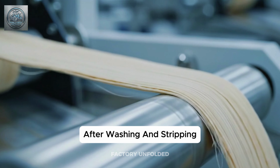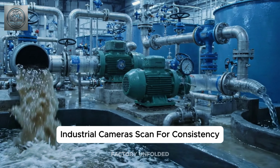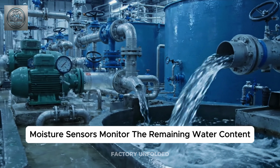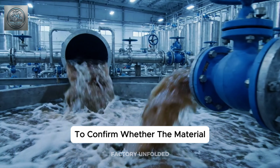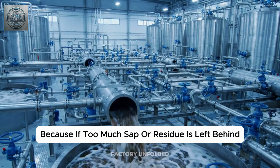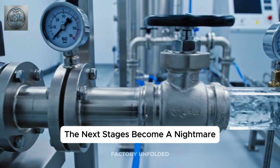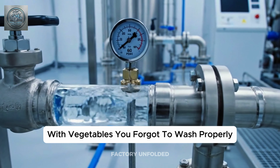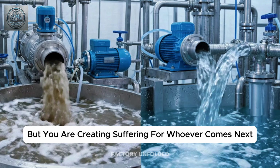After washing and stripping, the fibers move to an inspection station. Industrial cameras scan for consistency. Moisture sensors monitor the remaining water content. Technicians perform sample checks by hand to confirm whether the material is clean enough to proceed. Because if too much sap or residue is left behind, the next stages become a nightmare. It is the factory version of trying to cook with vegetables you forgot to wash properly. Technically possible, but you are creating suffering for whoever comes next.